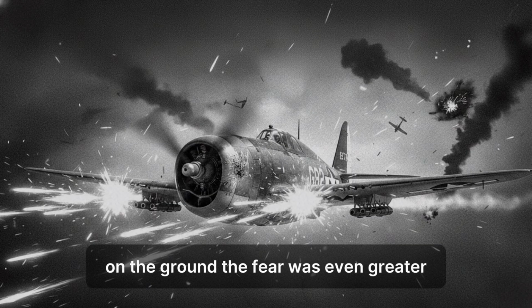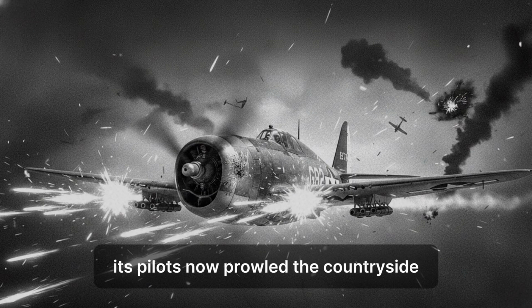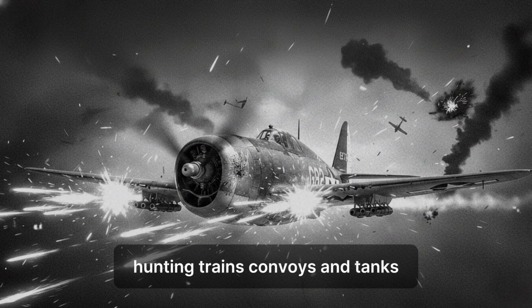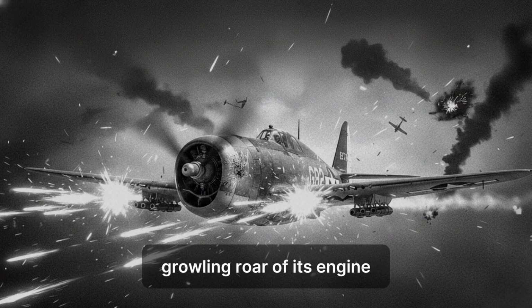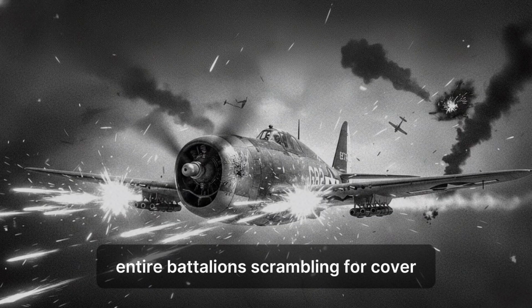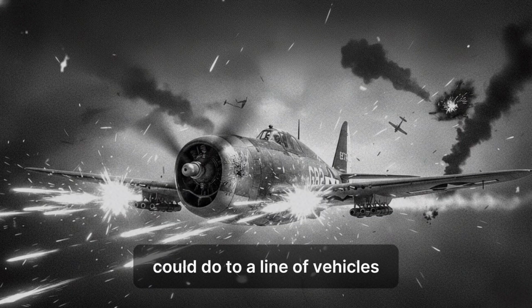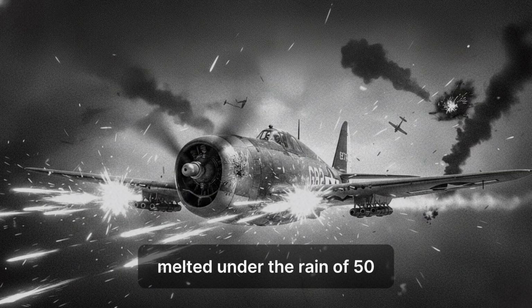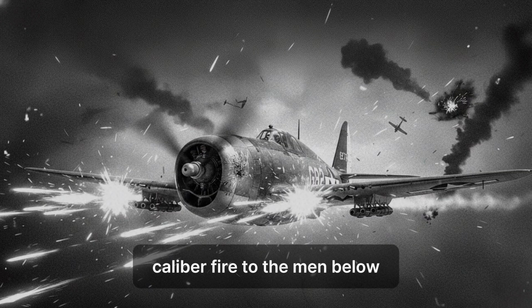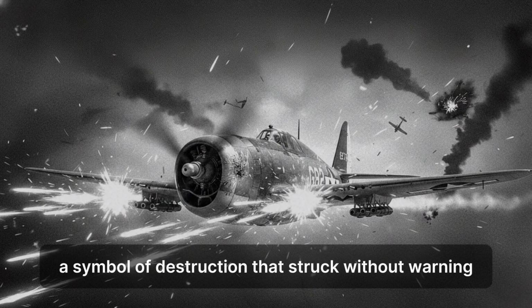On the ground, the fear was even greater. By 1944, the Thunderbolt had evolved from a high-altitude escort to a low-level terror. Its pilots now prowled the countryside, hunting trains, convoys, and tanks. German soldiers learned to recognize the low, growling roar of its engine, a sound that sent entire battalions scrambling for cover. They had seen what those 8 machine guns could do to a line of vehicles, how rockets and bombs followed in their wake, how even heavily armored targets melted under the rain of 50-caliber fire. To the men below, the P-47 became the angel of death, a symbol of destruction that struck without warning and left nothing standing.